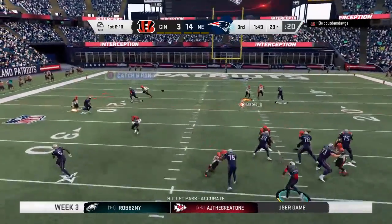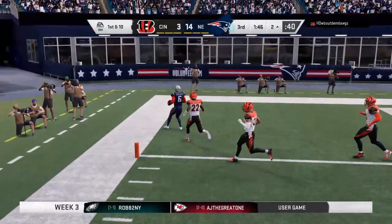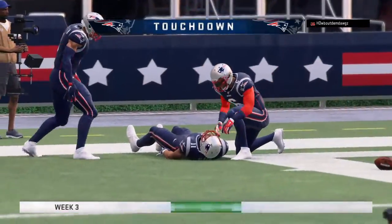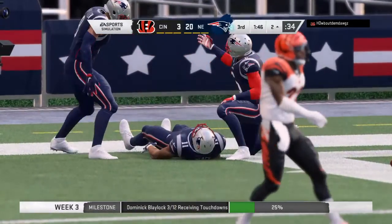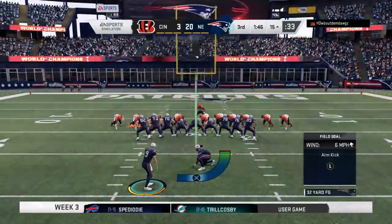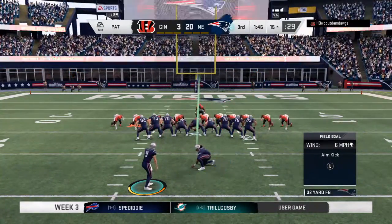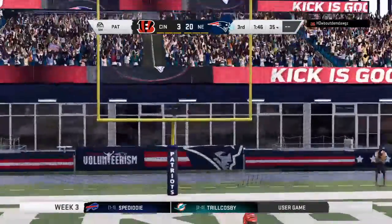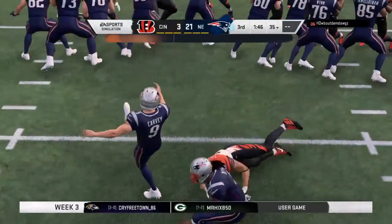They go back to the air here after the INT on the last drive. Looking left side, it's complete. He's got it. And he'll take it into the end zone for a Patriot touchdown. In for the score. And the Pats take advantage of field position on the turnover to cash this one in. Extra point right down the middle. And the lead is up to 18 now.